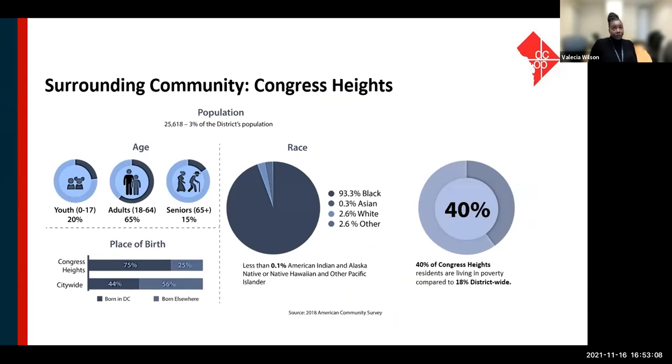There are a number of vulnerable residents in the Congress Heights community. Residents here make up about 3% of the district population. There is a good mix of both youth and adults, but there are also a good number of seniors, and this is a community that is predominantly Black. Additionally, 40% of Congress Heights residents are living below the poverty line compared to 18% of district residents overall. So residents here already face poverty and high housing costs.